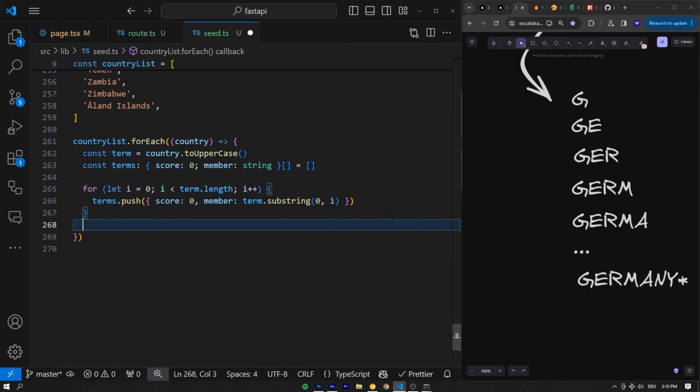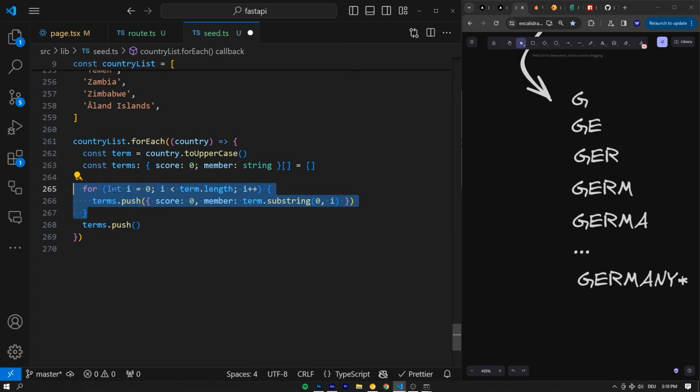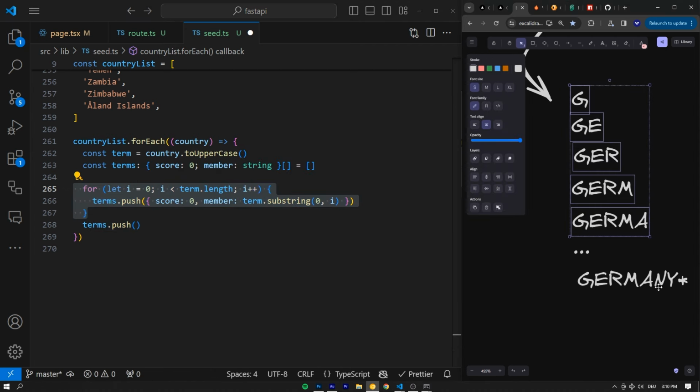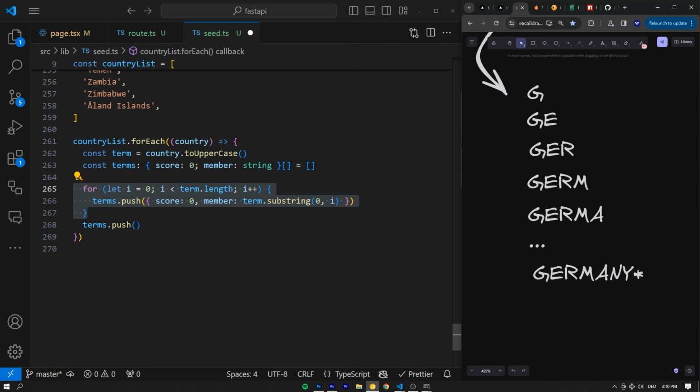This is going to go from 0 to the current index that we're iterating over, just like this. Perfect. And below this for loop, we're going to say terms.push, right? So this is every letter combination. And now we want to push the final thing with a star at the end. So what we're actually suggesting to the person searching in our app. That's what we're pushing now, the star thing.